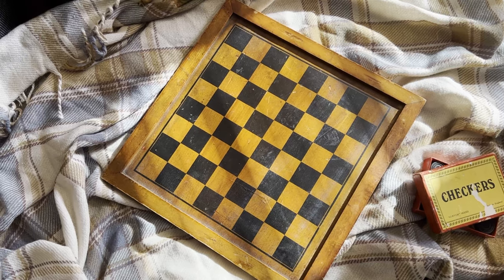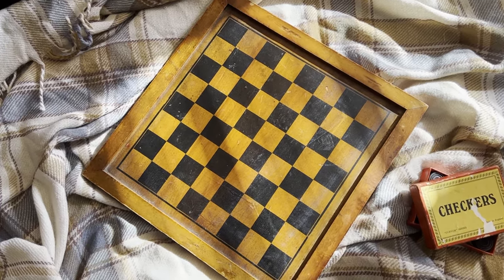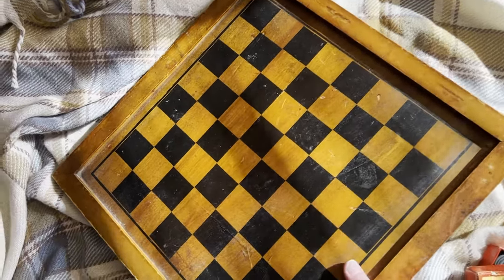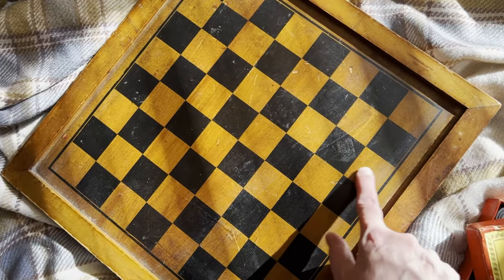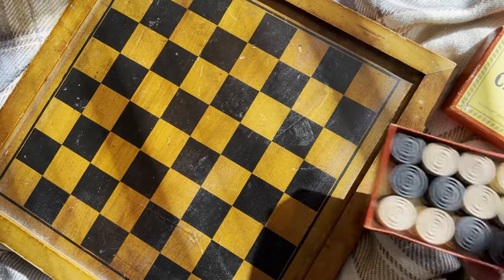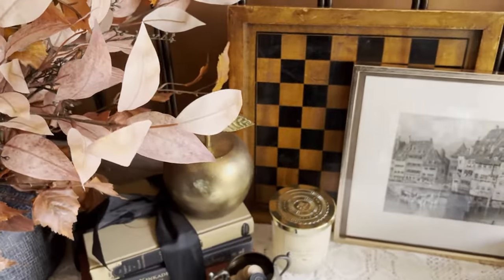So one thing I was on the hunt for, and not looking for specifically, was a chessboard or a checkers board. I found this one at a flea market just this past week. Beautiful, nice wood. I love the deep brown here. And it also came with a little box of wooden checkers. Really cute. I'm going to be styling with that.